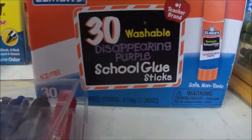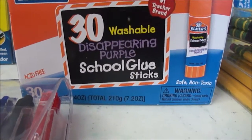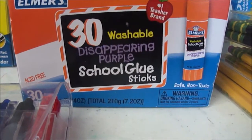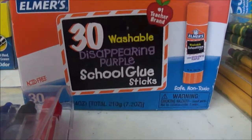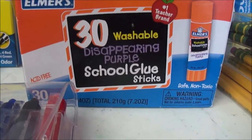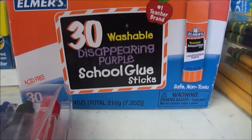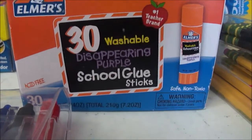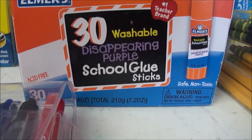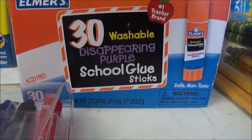So first off, we have some glue sticks. Now, we use glue sticks and we use glue. We went through 60 last year, keeping in mind that's kind of what I base it on. We do interactive notebooks, so we go through a lot of glue, but we also have glue, and I'm going to show you a little hack on our glue that we use. So, this is one case of glue. I did not, like I said, I just went basic.